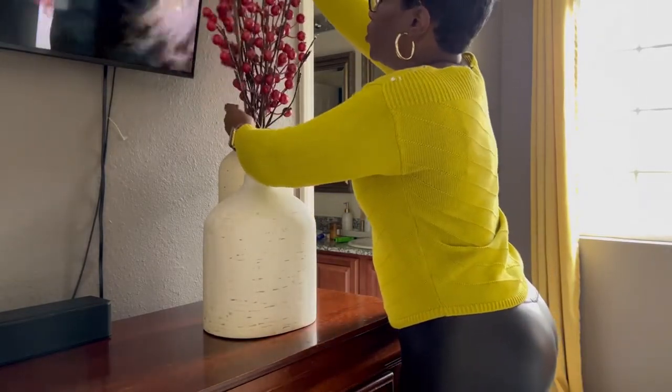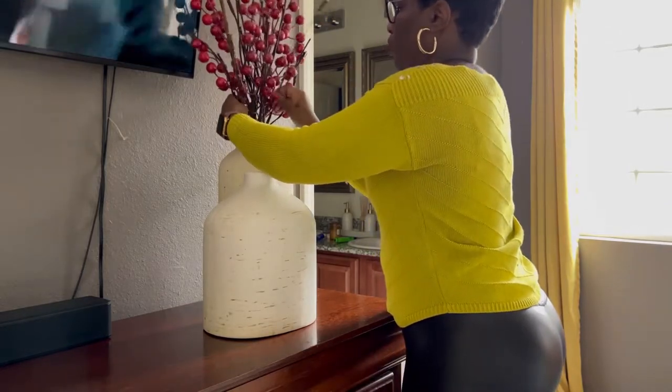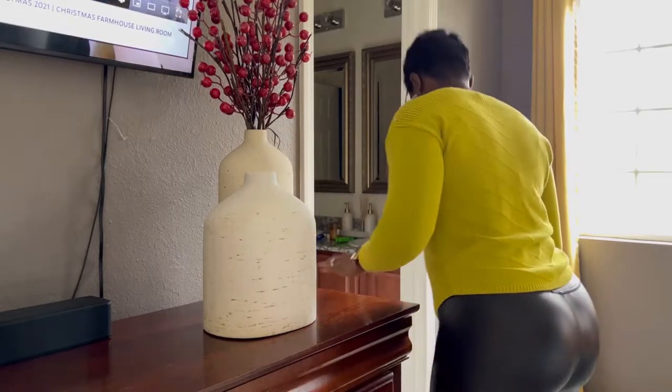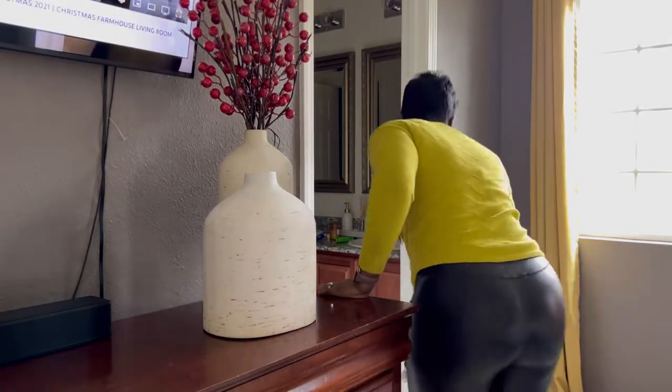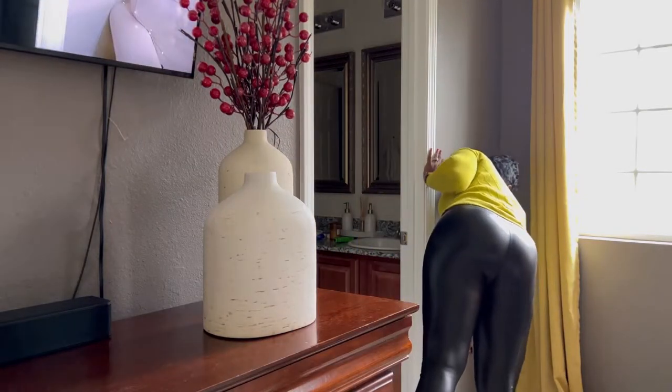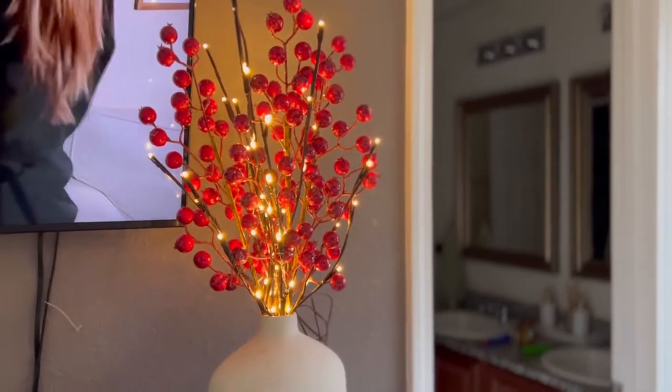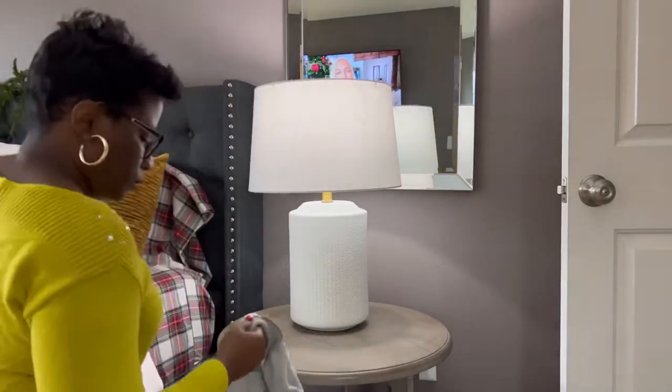But I just decided to throw perfection to the side, because there's no such thing. I just decided to throw it away because I was holding my own self up from doing the things that I was wanting to do, from doing the things that I was called to do. So I say that to encourage you.